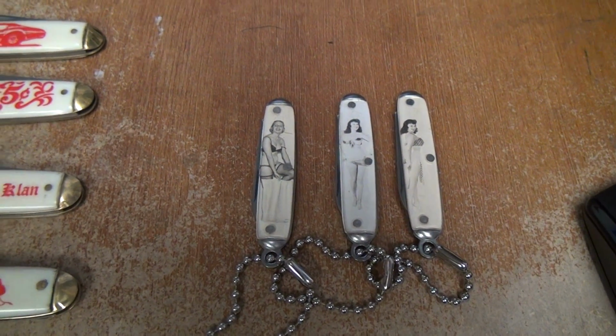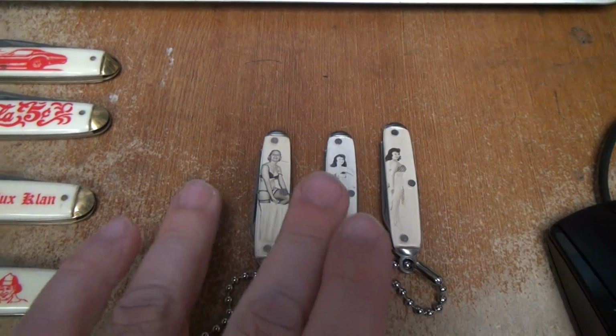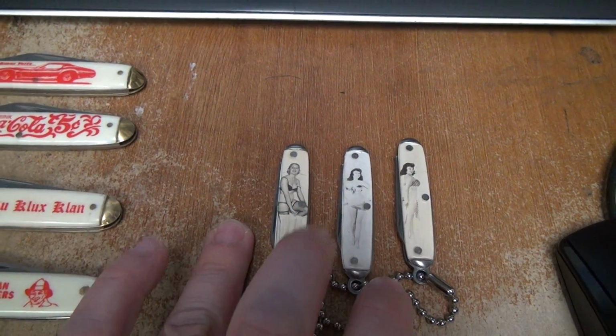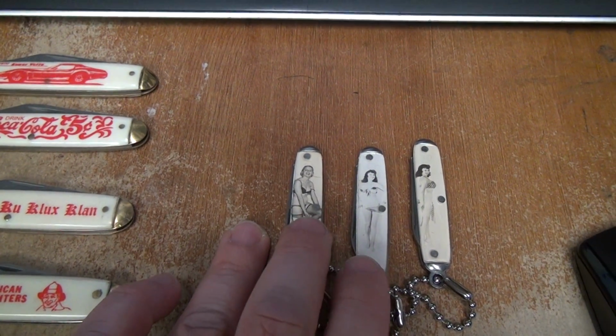These knives here, though, turned out to be something pretty cool. 3 mini collectors knives, $17.50 for these, and I just found a set of 4 of these on eBay, identical, I'm missing one of them, for $90. So this should get me, whatever, 15, 20 some bucks a piece. So I'm going to do really well on those.